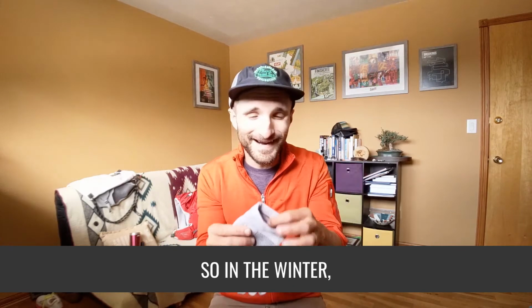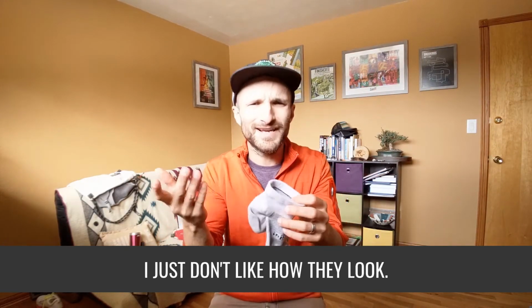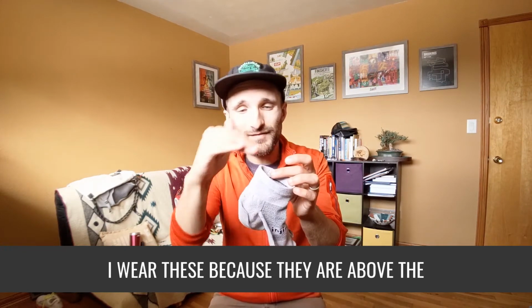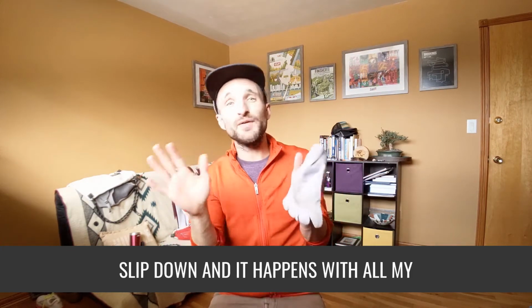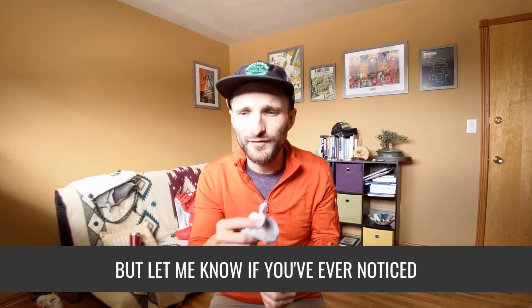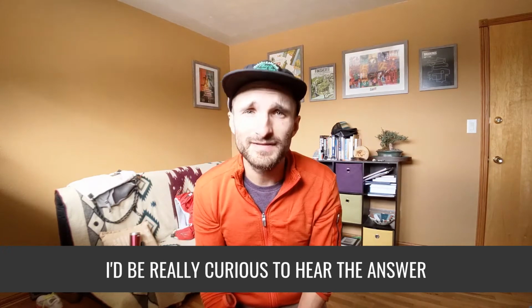So in the winter, I don't actually like these tall socks. I just don't like how they look. But in the winter, I wear these because they're above the heel collar of the shoe and they don't slip down. And it happens with all my shoes, so it's not due to one particular pair of shoes. But let me know if you've ever noticed anything like that. If you have any way to explain it, I'd be really curious to hear the answer.